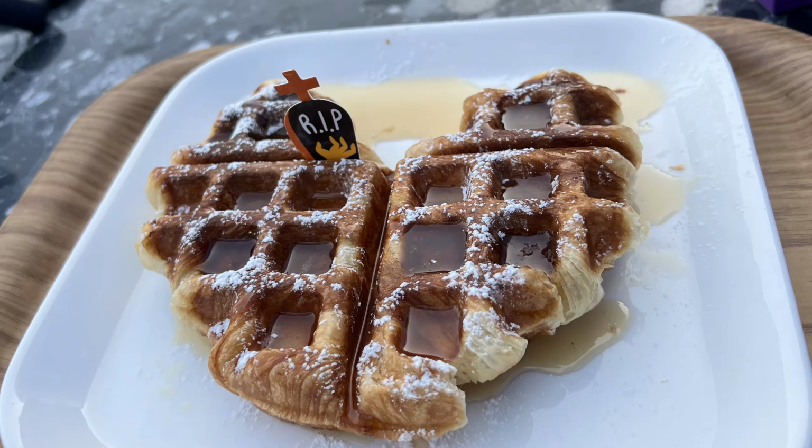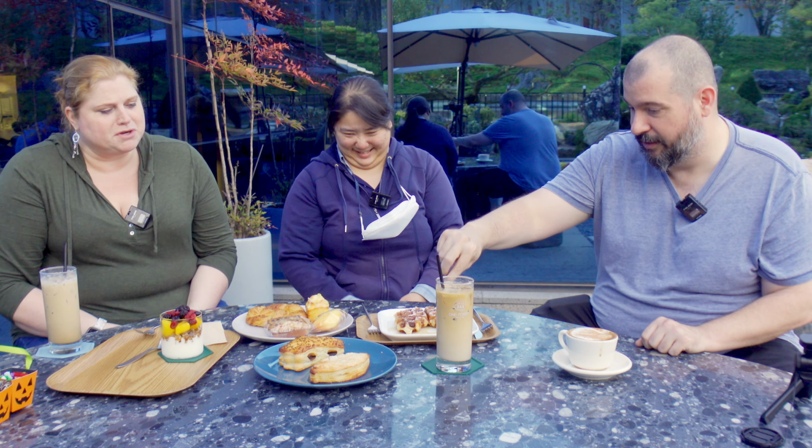All right, so before it gets cold, we should try the croffle. Yes, we should. So a croffle is a waffle, and I don't know why they put a C on it. Croissant. Oh, it's a croissant waffle. Okay, that makes the most sense. Yep, and it's heart shaped, and it has a tombstone in it. I think that's just a Halloween thing. Yeah, it's a Halloween decoration.